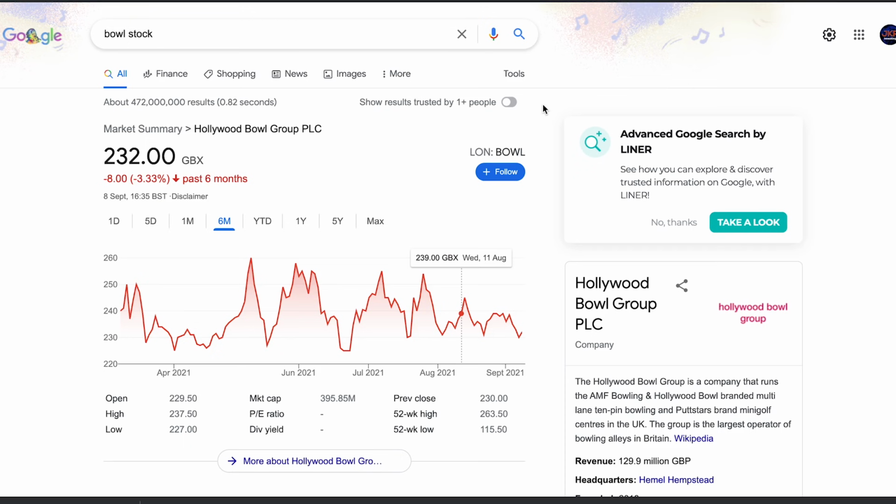And of course, number 3 had to be Hollywood Bowl. It's been making this monthly series quite a bit at the moment. It is probably my favourite company on the UK scene, even though it is not my biggest UK holding. Obviously, my biggest UK holding is S4 Capital, but the amount of times I do think about making Hollywood Bowl my number 1 position, yeah, it is a lot.